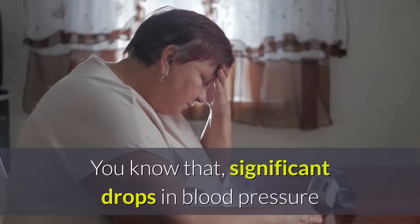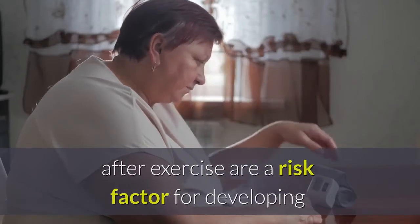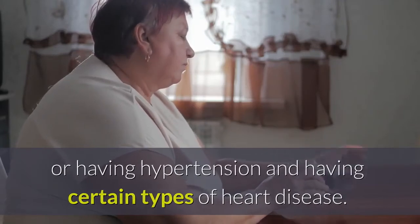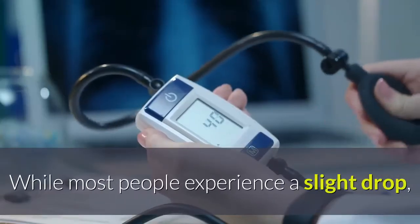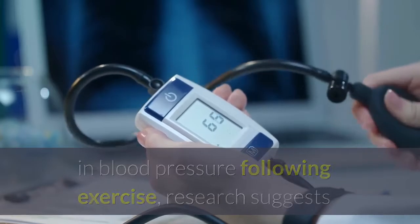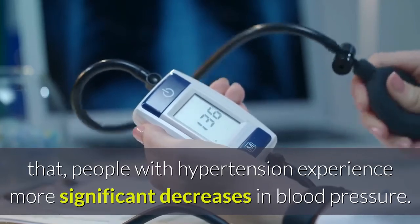You should know that significant drops in blood pressure after exercise are a risk factor for developing or having hypertension and having certain types of heart disease. While most people experience a slight drop in blood pressure following exercise, research suggests that people with hypertension experience more significant decreases in blood pressure.